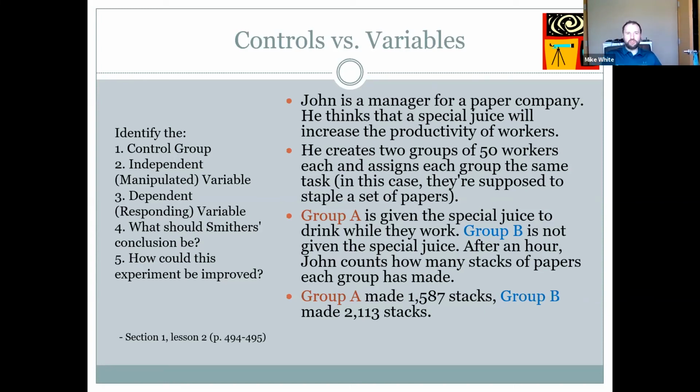The independent variable, or the manipulated variable, is the one that can be changed, right? In other words, it's the thing we think is impacting the dependent, right? So think about that for a minute. If the dependent variable is worker productivity, what do you think the independent variable is? What does John, the manager, think is impacting productivity? And ultimately, what he thinks is impacting productivity is the juice, right? So the juice in this situation would be the independent variable. And again, it's independent because if we determine the juice isn't working, then we can just come up with a new independent variable. Maybe we think something else is going to increase productivity. Right? We can change it without changing the framework of the question. Okay?